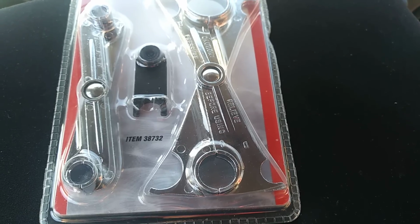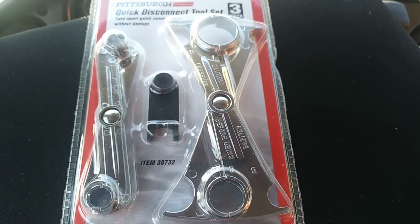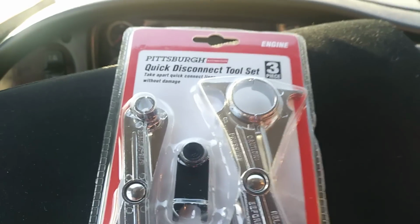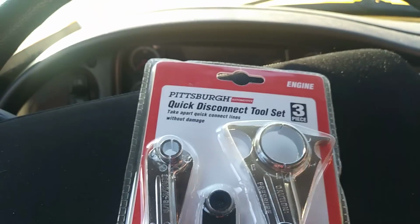Well, why would I recommend buying this? Well, for a do-it-yourselfer, why would you want to spend more than $3 on something like this, where basically I bought this just in case.